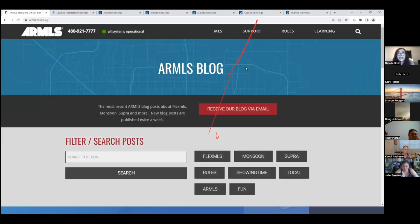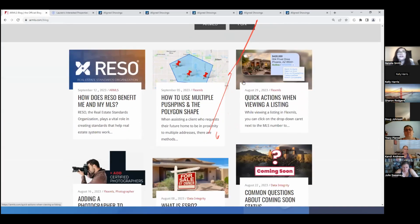I highly, highly recommend to sign up for it if you're not already. Nothing too crazy. You get one email a week, maybe twice, but I love it because they're short, sweet, and simple.